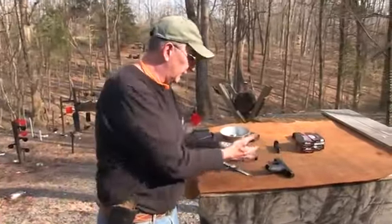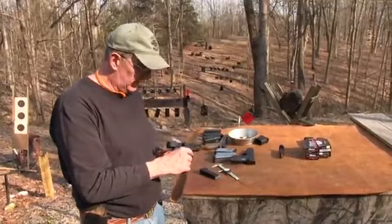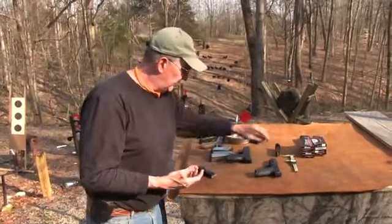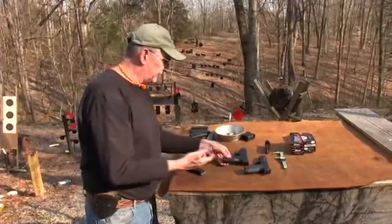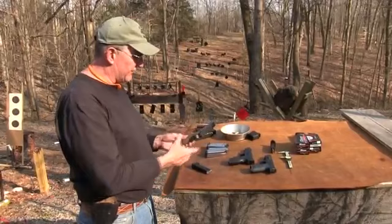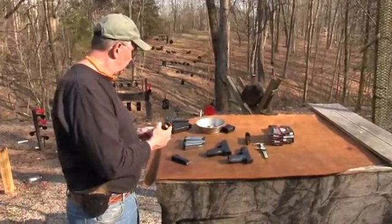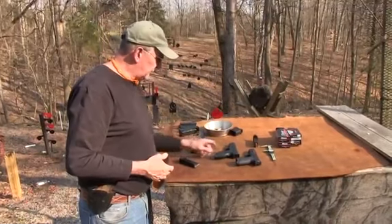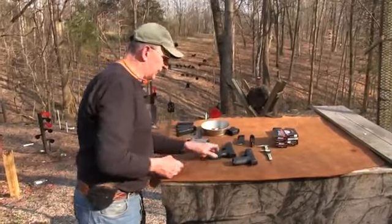And again, the trigger modification, the Apex trigger that he's put in there, helps. It has good grip, and like the XDM, it feels really good to me. Both of them feel really good to me. This one with some modification would feel really good to me. Right now it doesn't necessarily, but it would. I did a little work on it. And I'd say both of these have a lighter trigger. So we will take just a couple shots maybe with each one.